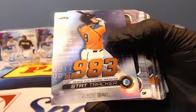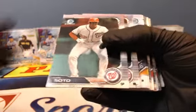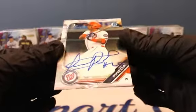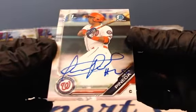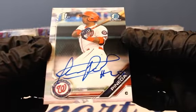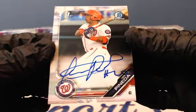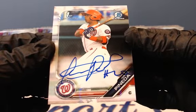Joey Bart, Stat Tracker. When the Blackhawks were in the Stanley Cup, I went down to Tampa Bay. I paid $200 for a ticket, and the same seat in Chicago is going for $1,200. I think Israel Pineda? Pineda? First Bowman? Wow.